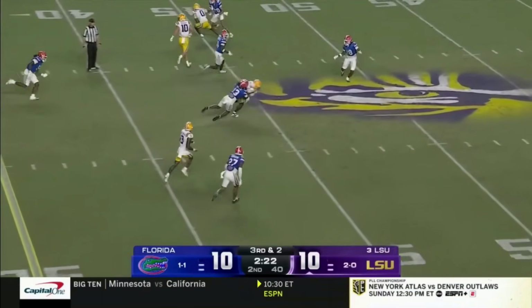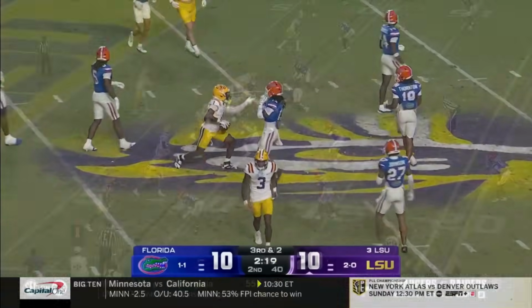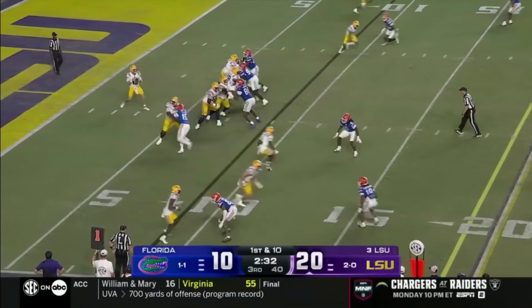Short set. Nussmeier on target. Aaron Anderson, first down. Coaching tree, become head coaches either in college or the NFL.